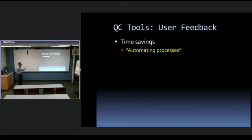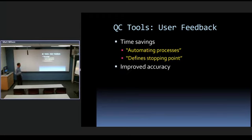Some of the time savings is obvious. When you're automating a lot of these manual processes, there's going to be obvious time savings there, which is real nice. Another thing that we heard that people really like is how this can define a stopping point in the survey. There's no such thing as a perfect survey. You could be chasing centimeters forever and never finish. It's kind of nice running these tools. You get a clean bill of health. You can say, okay, this meets all my requirements. It's good enough. I'm going to move on and do something else. It's really valuable to be able to say that. Improved accuracy. When you're automating these processes, human error gets removed, which is nice.